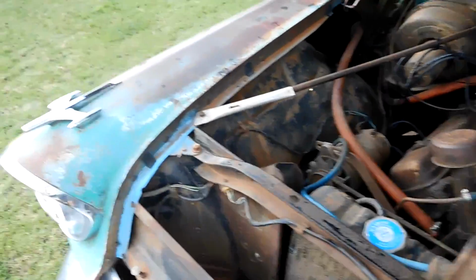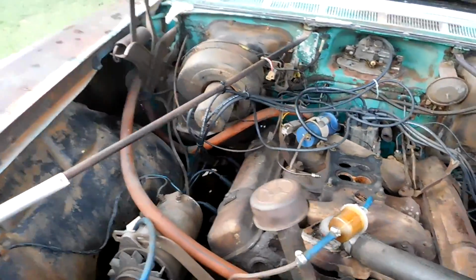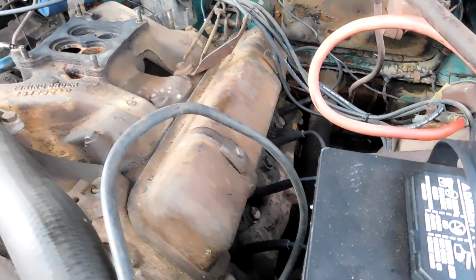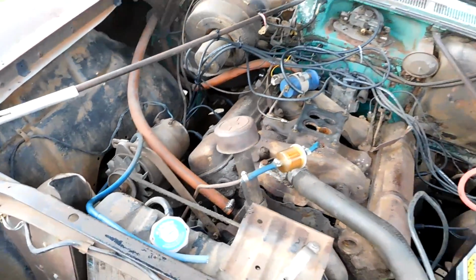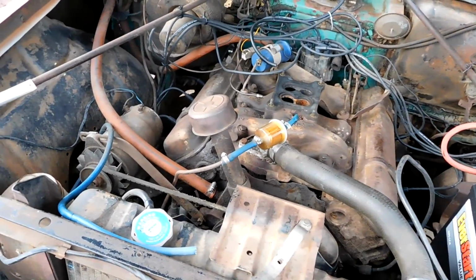What makes me kind of worried about this car is a couple things. As you can see, the spark plug leads are new, the spark plugs are new, the coil is new, the battery is new. So at one point someone tried, I don't know how long ago, to get this engine to run. How well they did, I don't know, but that's what we're gonna find out.